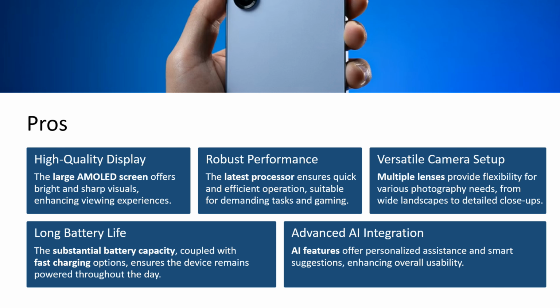Now we will see the pros of this smartphone. This smartphone has a high quality display. The large AMOLED screen offers bright and sharp visuals, enhancing the viewing experience. This smartphone has robust performance. The latest processor ensures quick and efficient operation, suitable for demanding tasks and gaming.